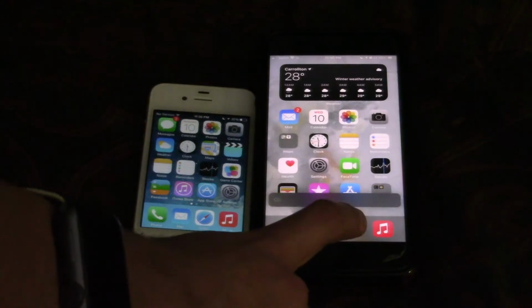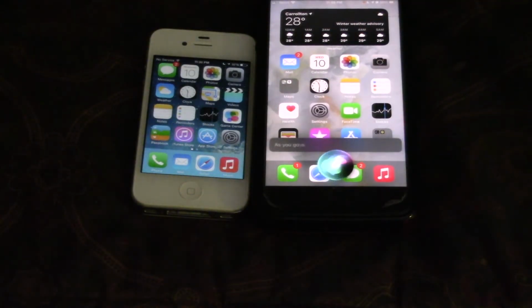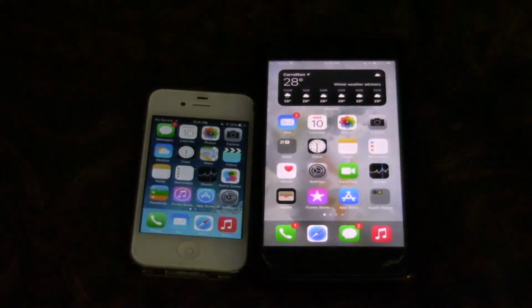Oh, it's going on my AirPods. Hold on, let me disconnect my AirPods. Okay, so as you guys saw there, the interface is... Oh, what the hell? Sorry about that. Why didn't it even say "Hey Siri"? Nothing like that.